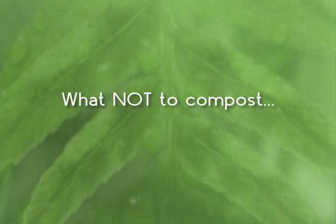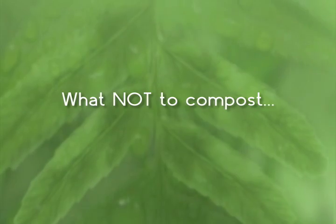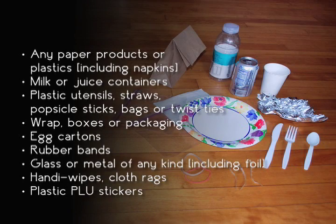These items should not go into the compost bucket. Any paper products or plastics, including napkins, milk or juice containers, plastic utensils, straws, popsicle sticks, bags, or twist ties, wrap, boxes, or packaging, egg cartons, rubber bands, glass or metal of any kind including foil, handy wipes, cloth rags, or plastic PLU stickers.